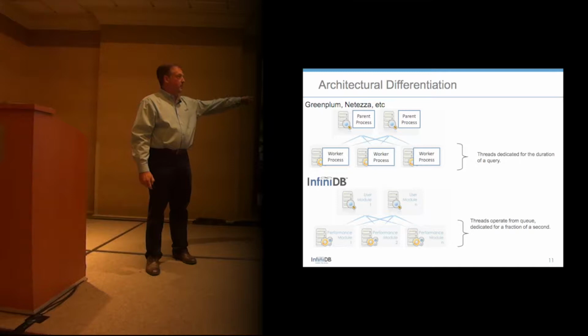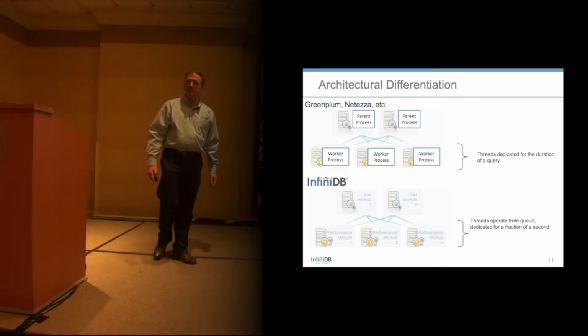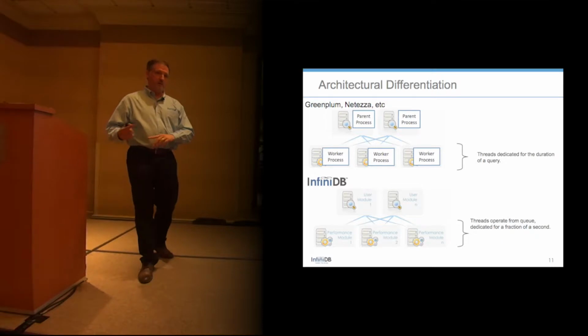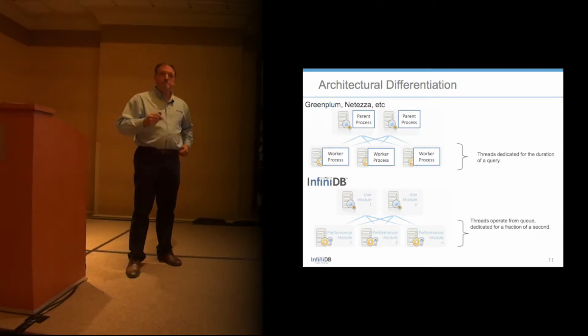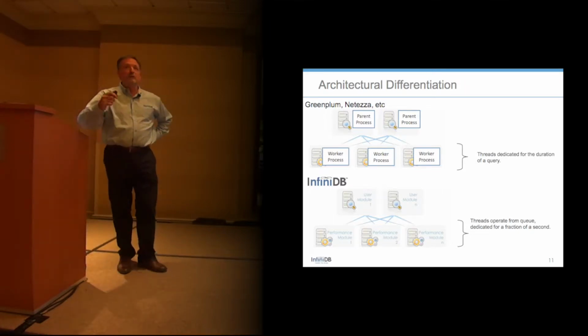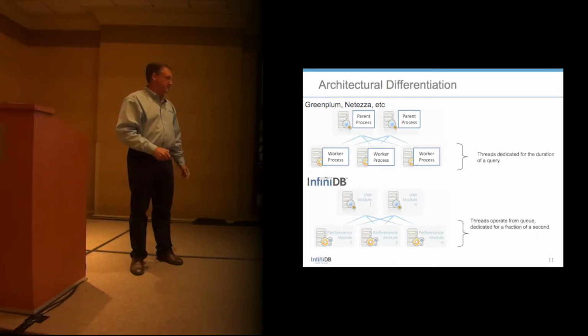And the distinction comes through in terms of thread allocations. For Oracle or other systems that have parallelization, you'll allocate threads in support of a query. For us, there's no dynamic allocation of threads at the PM layer. Instead, they're working through that queuing model. We're not the only one out there doing this, but it is different from how few of these guys have done it.